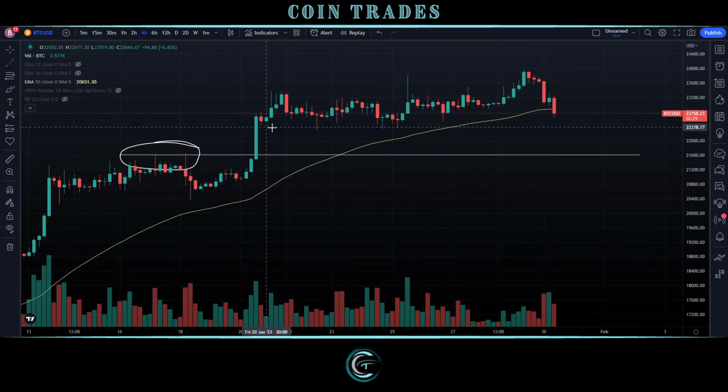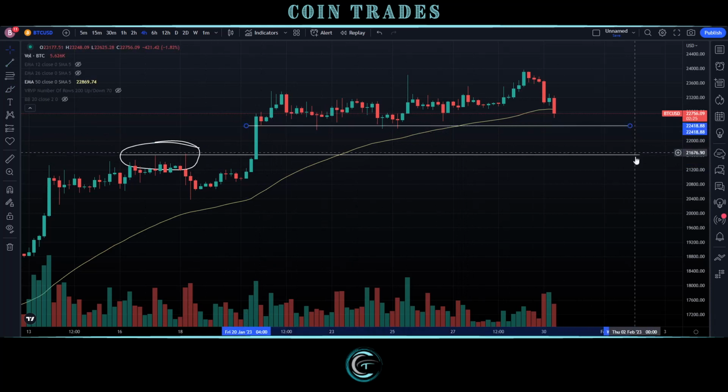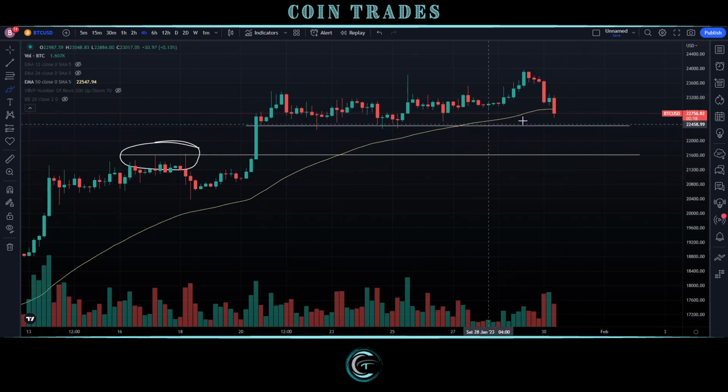But keep in mind too, we do have a pretty substantial level of closing support coming into the downside right around the 22,400 mark. But like we said, one of the big indications and guides was just this exponential moving average on this 4-hour. So likely we are going to experience a little bit more downside pressure. This support level at 22,400 is going to get a lot of testing and hammering on it, which is likely going to ultimately break.